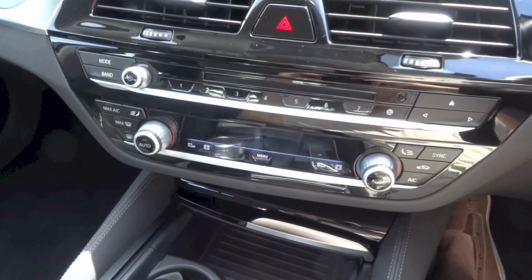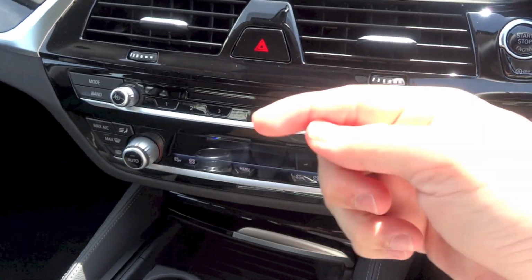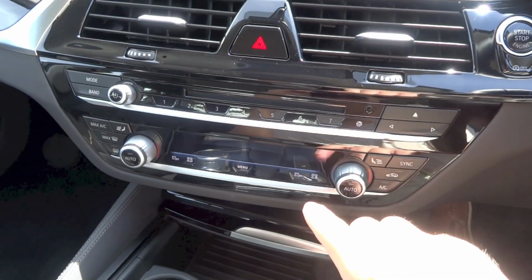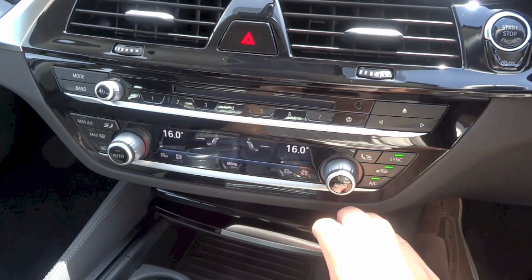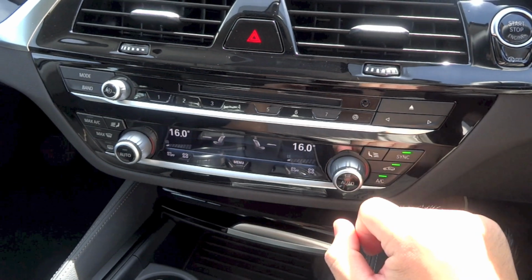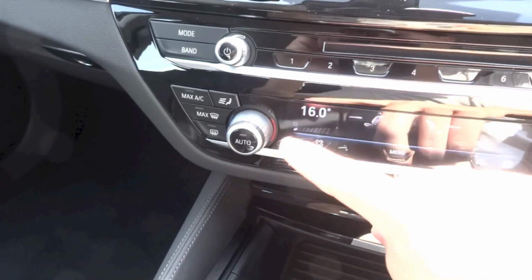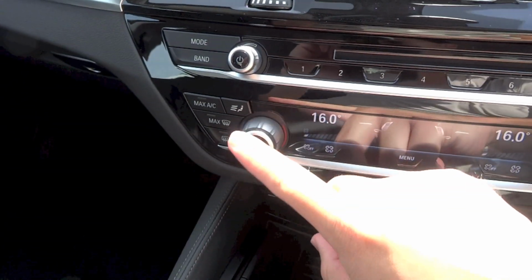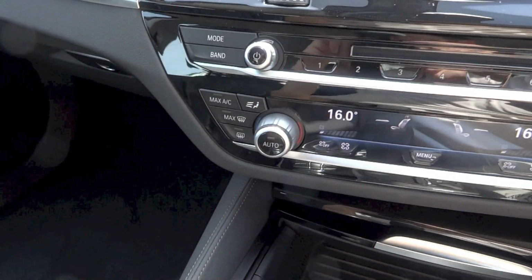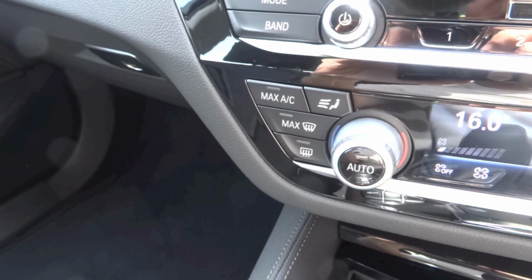Quad zone automatic climate control system. These are your front controls, and there are a separate set of controls for the rear, which I'll show you later. But back to the front controls. Fan speed, temperature, automatic, and different modes for the driver. Same set of controls for the front passenger, so fan speed, temperature, automatic, and different modes. To the far left, maximum air conditioning, as well as your front and rear defrost buttons.